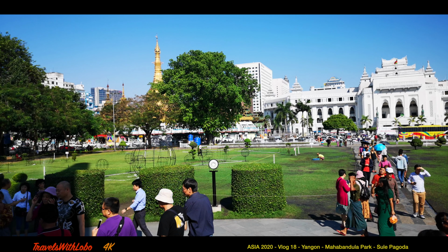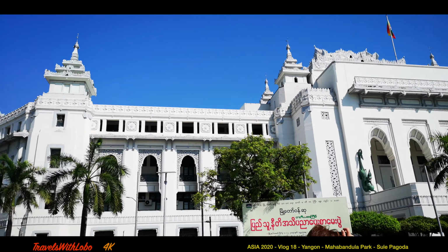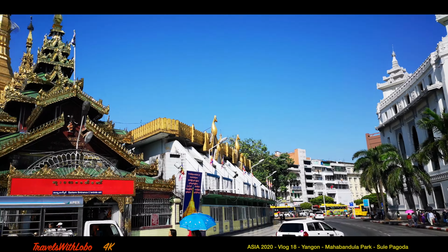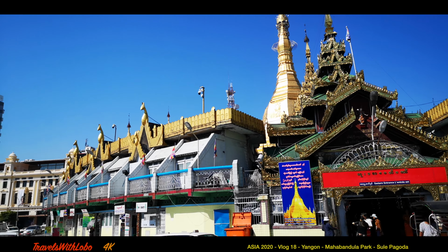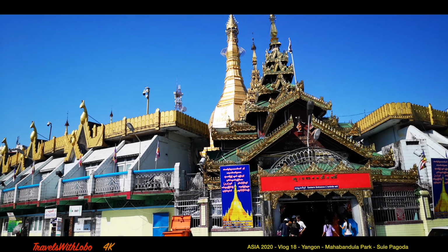And right in the proximity is the golden spire of Sule Pagoda, our next destination, and you can just walk over there. Beautiful palm trees, and we're on our way to this spectacular Sule place. Yes. Sule Pagoda. Thank you. Let's go.